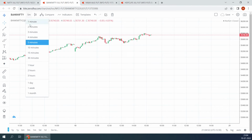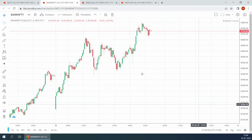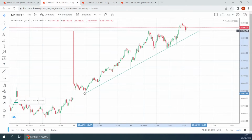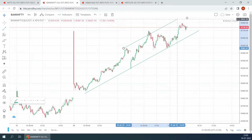But if you look at it in a 5-minute time frame, what do we see? This is important, friends. See, the similar story as I showed you in Bank Nifty is happening here as well. This is the channel.